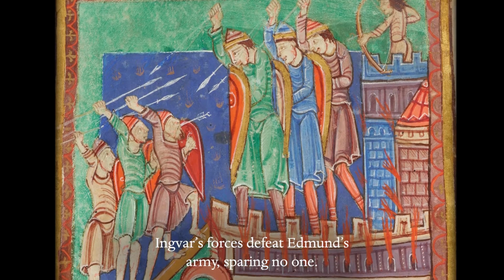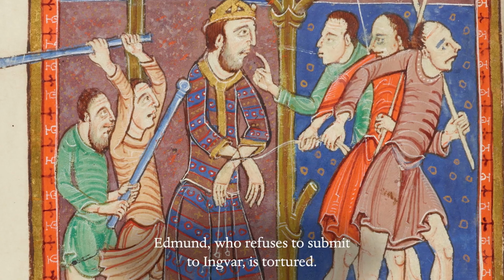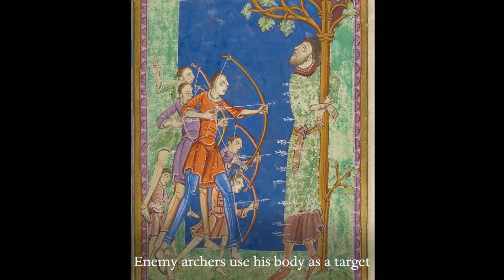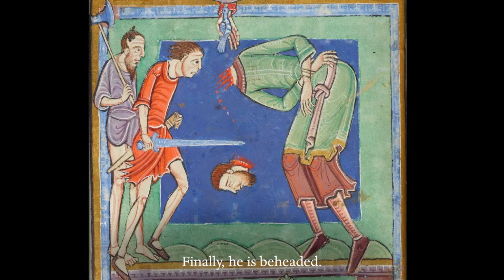Ingvar's forces defeat Edmund's army, sparing no one. Edmund, who refuses to submit to Ingvar, is tortured. Enemy archers use his body as a target until it bristles with arrows. Finally, he is beheaded. But Edmund's story does not end there.